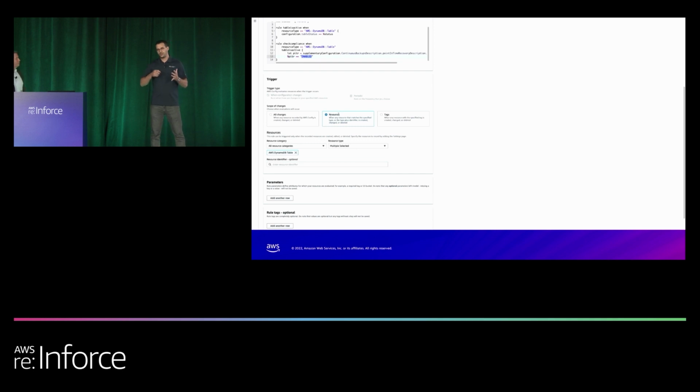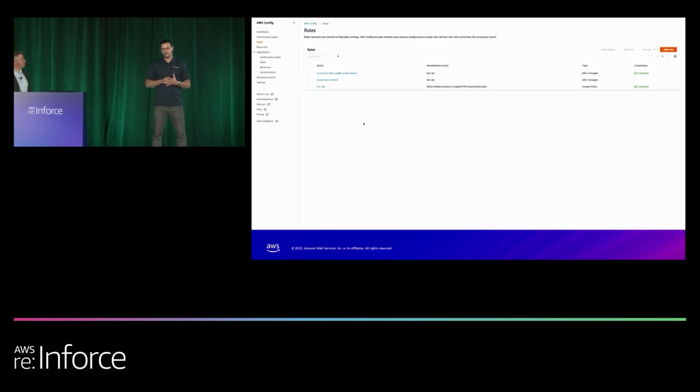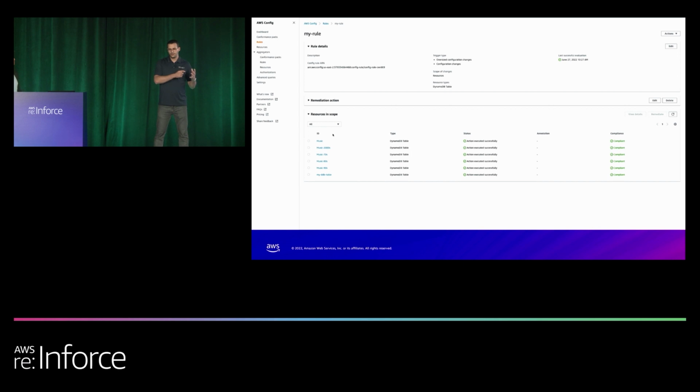So this rule is triggered by resource changes, which means that whenever there is a table creation or update, it gets triggered or evaluated, right? And here you can see that my tables basically are compliant. And with that, you can see precisely how you can write your own custom logic to evaluate a resource. And this was using CloudFormation Guard, right?